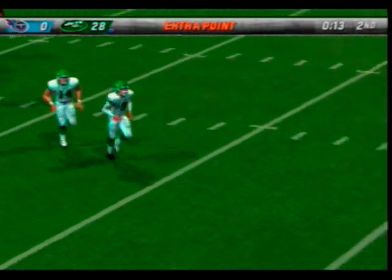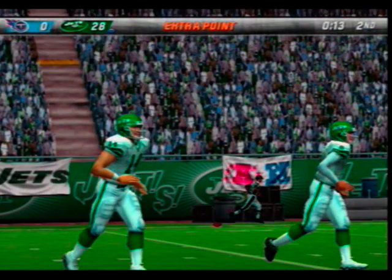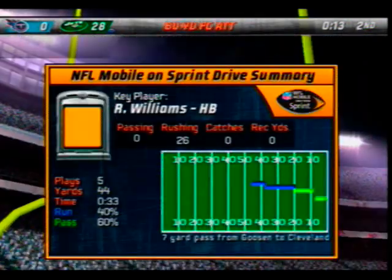This is a game that's getting more lopsided by the minute. Yeah, and it's obvious to say, but I'll say it anyway. The defense is just not having a good day so far.